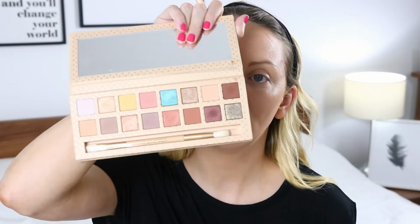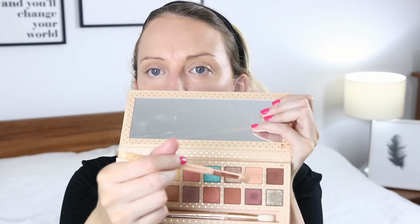So for today's eye look, I'm going to use the Kylie Cosmetics Take Me On Vacation palette. I love this palette so much. I took it on holiday to Mykonos and I used it all the time because it's just the perfect colours. This was in my summer holiday haul video. If you've not seen it, I will link it above. But I am going to go in with this colour here, which is a really nice base peachy colour. And I've been wearing this one quite a lot.